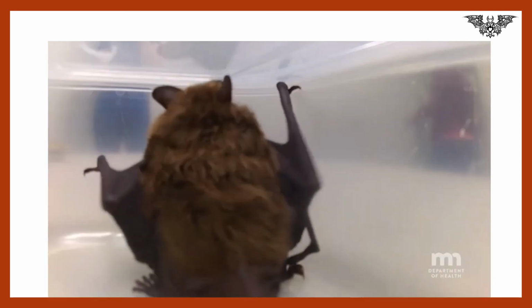If it's summer and the bat is uninjured and you know that no one was exposed to the bat and no one was found sleeping in a room where the bat was found, it's okay to release it outside. However, if you know that someone did have physical contact with the bat, or someone was asleep and woke up to the bat in their room, or you had a very young child or a vulnerable adult that couldn't reliably tell you what happened, then we do want you to test the bat for rabies.